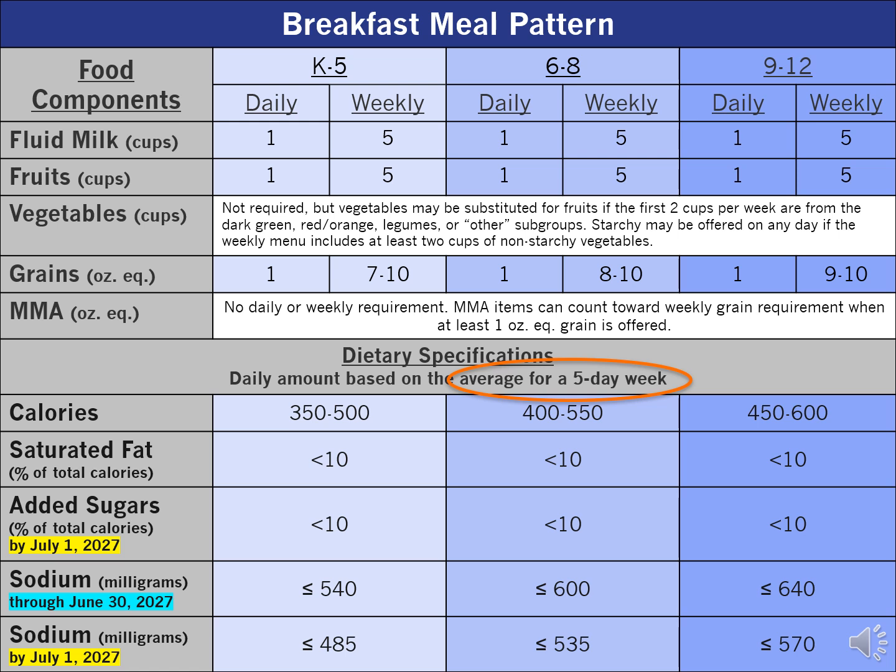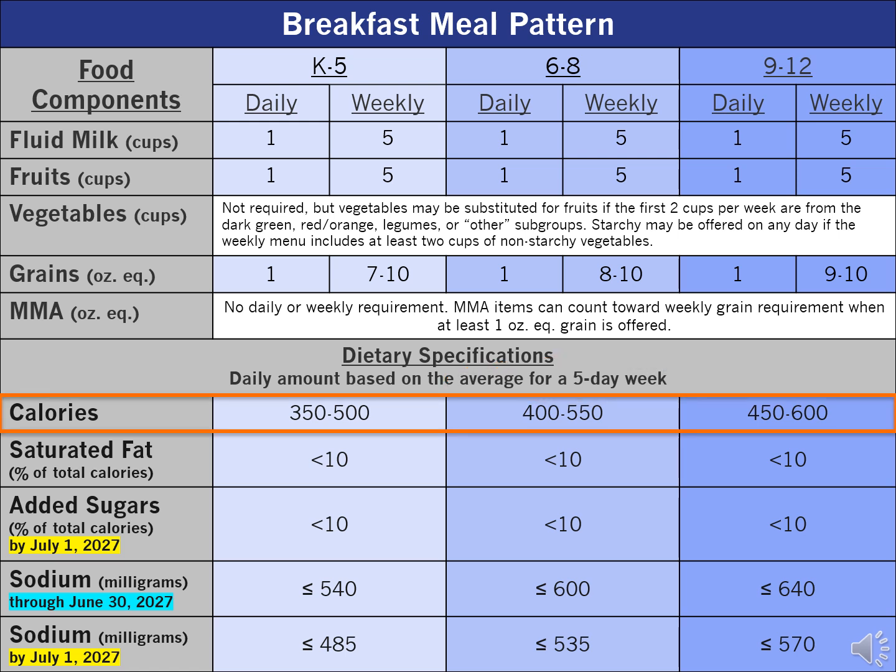The bottom half of this chart outlines the standards for calories, saturated fats, added sugars, and sodium. These numbers or ranges are daily averages based on a 5-day week. It's important to know that individual meals offered may be below or above the calorie range as long as the meals offered on average over the week remain within the calorie range for the grade group.